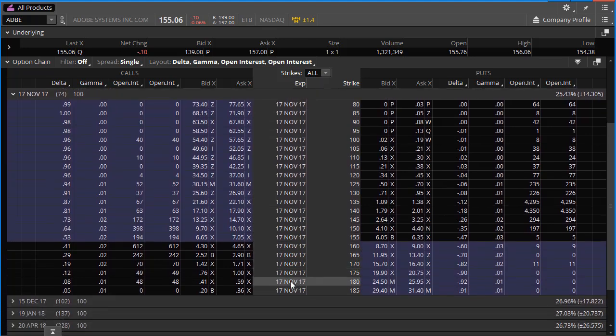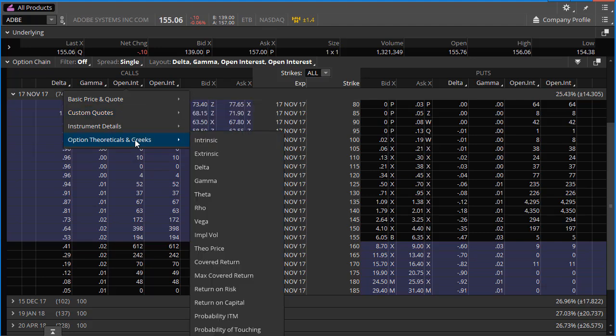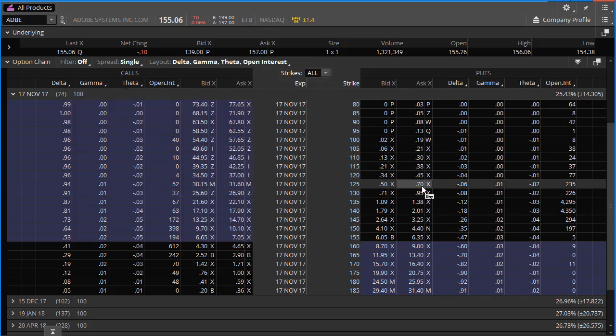And I'm going to scroll down and take a look. Now, first thing you're going to notice, I need to change this. I didn't realize I had that on there. I want to put theta on my... Up here at the top, these are the call options over here. I have delta, gamma, theta, and I have open interest.